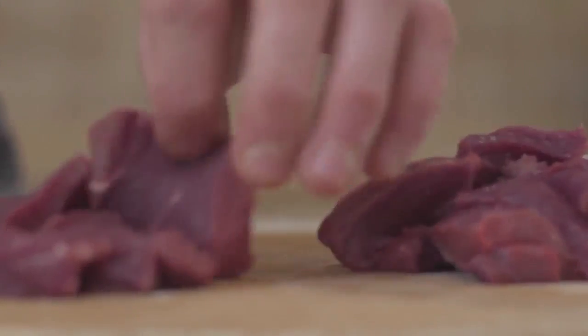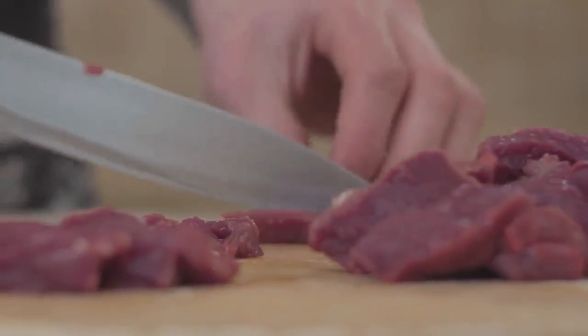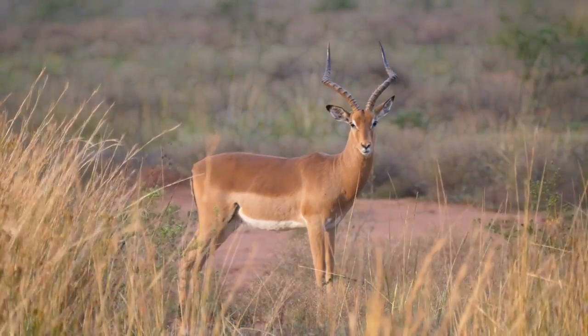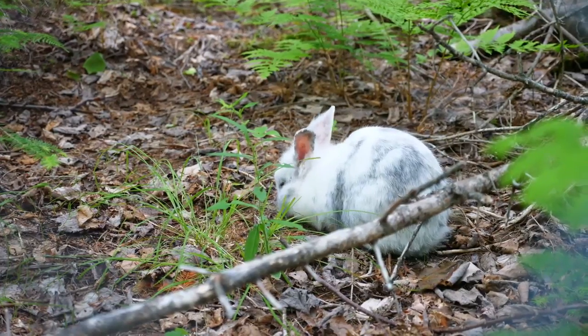With meat, if you clean it well and remove the intestines carefully, you'll not contaminate the meat. It's important to remember to check the state of the animal's innards to ascertain if it is sick or diseased. If you can do both well, you'll be safe.